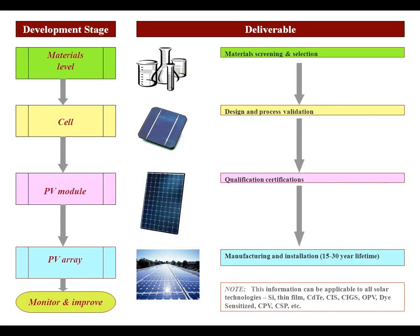I've used this slide in another of my presentations, just to show you that when you are testing a PV module and its components, you're really concerned with a number of different types of tests, because the tests required as you go through the development stage of a PV module are different. You're asking different questions of the PV component or material or cell or module. Therefore, you have different tests to ask these questions.